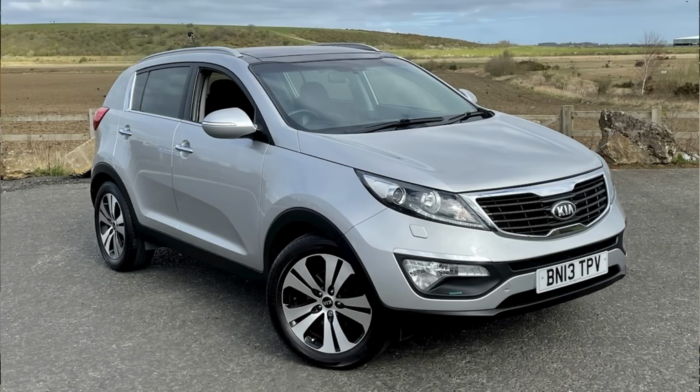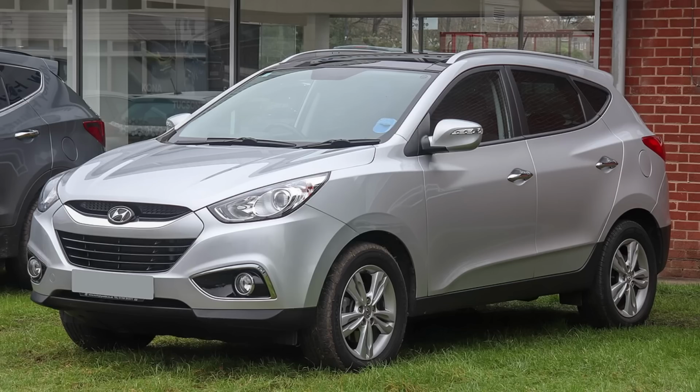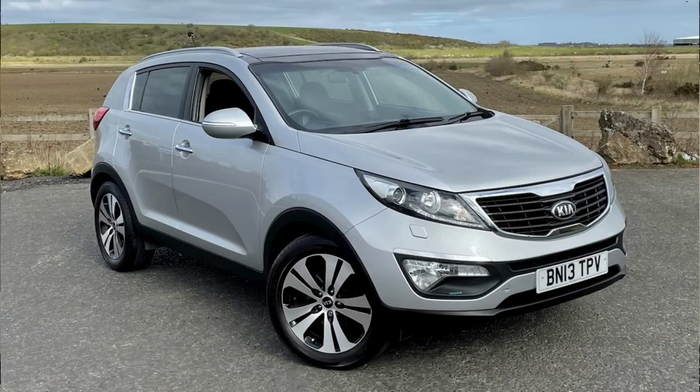And finally, the last vehicle on our list staying in South Korea is the Kia Sportage and iX35. We sell these like hotcakes. As soon as we get them in, they are flying out the door. Now, of the two, the iX35 and the Sportage, personally, and I'd like to know your thoughts in the comments, I think the Sportage looks better of the two. You can see both here.